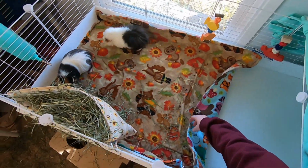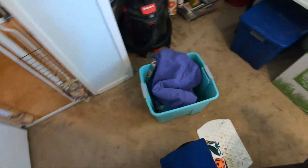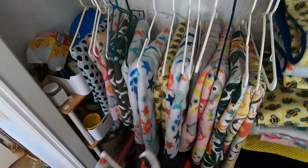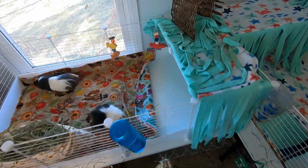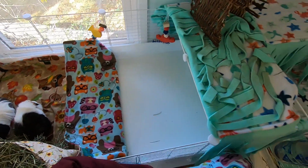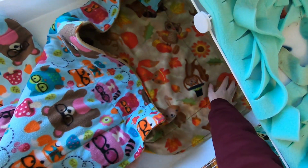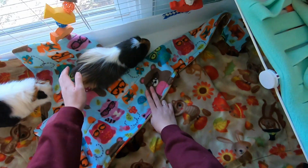But I don't know, she just seems not quite herself, a little wobbly. So I'm not really sure. She's not doing terrible, but I don't really feel like she's doing that great either. And she is between 6.5 and 7 years old. So we're kind of at that point where there's nothing that we can really do. It's just her age, which is really sad. But regardless, no matter how good you take care of your pets, they still have a life expectancy, you know? So it's just one of those things.